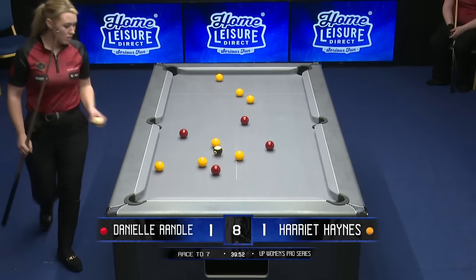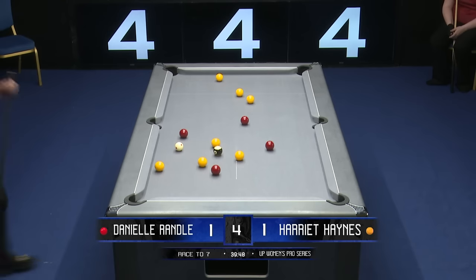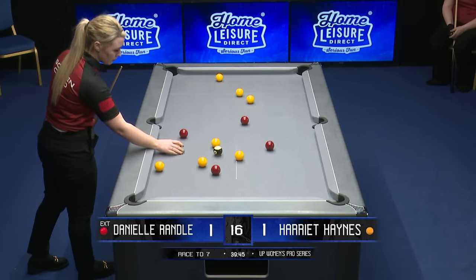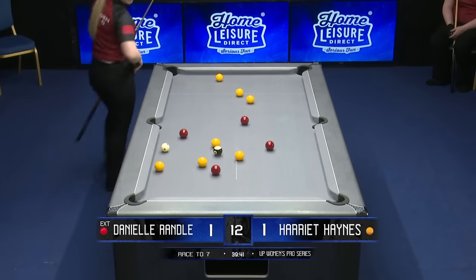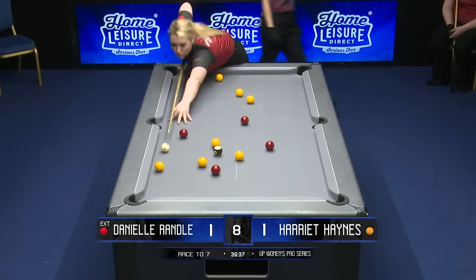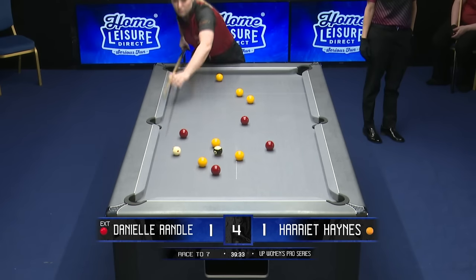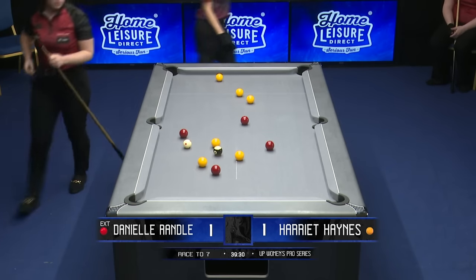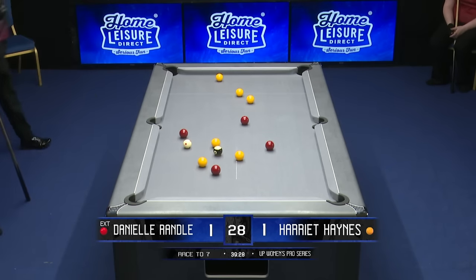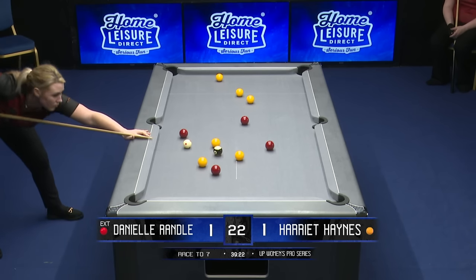But Danielle gets to the table. She may not have expected to, so in her mind, this might be a bit of a free hit here. It's just a question of your order. These yellows are all kind of clustered towards the eights, this kind of eight spot. It just makes things slightly tricky. She's got a nice angle here if she wants to just bump the eight out of the way and clear the space for the other two yellows. But she's got to be a little bit careful as to where she's sending it.